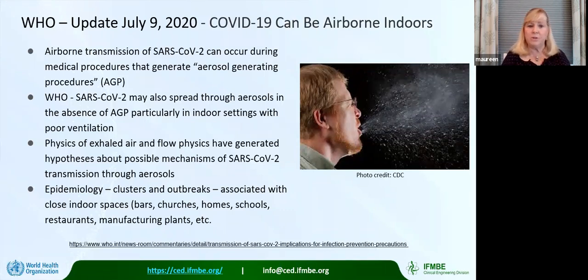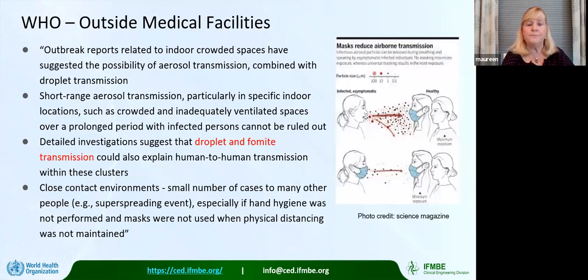And most of the epidemiology supports that clusters and outbreaks have been associated with bars and churches, homes and schools, restaurants, manufacturing plants, places where a lot of people are together with no protection of the nasopharynx, breathing in one another's air. So the WHO goes on to say that outside medical facilities, these reports of indoor crowded space situations could be where we have aerosol transmission. And this is a very short range aerosol transmission through these droplets.